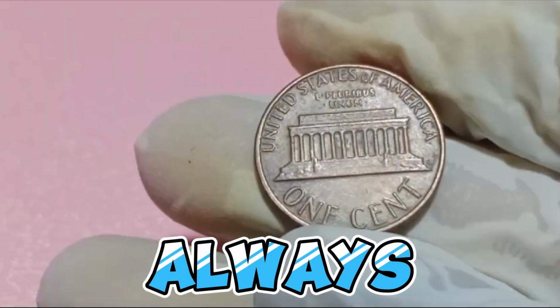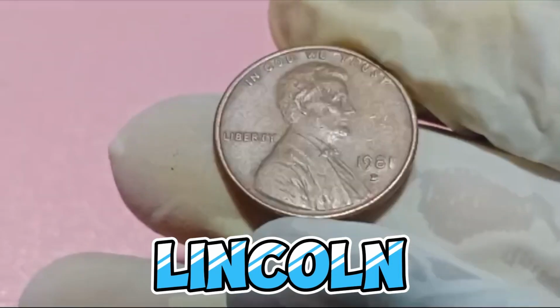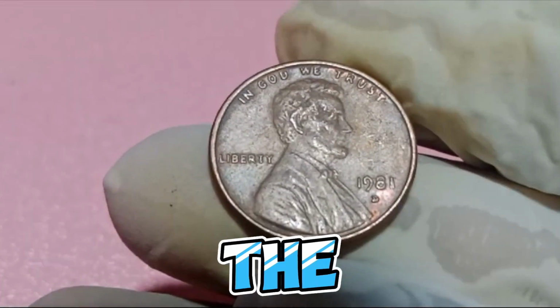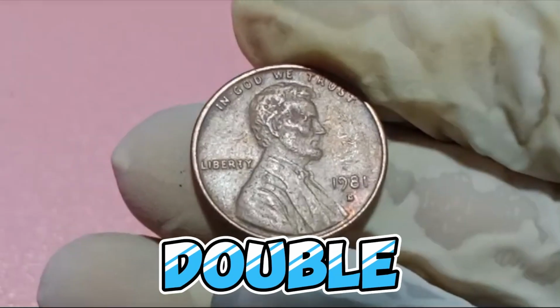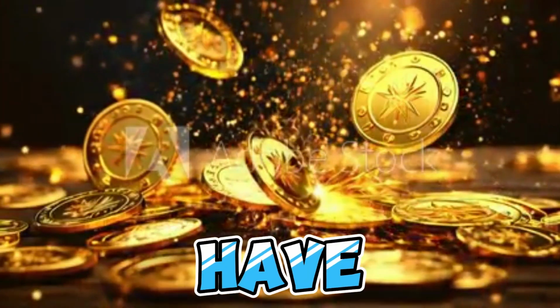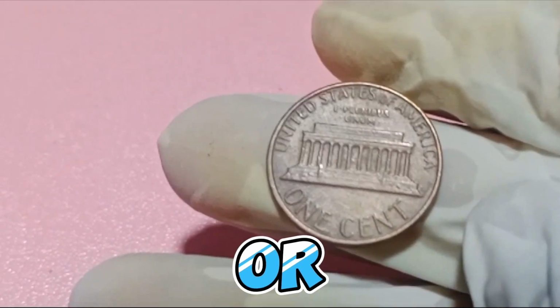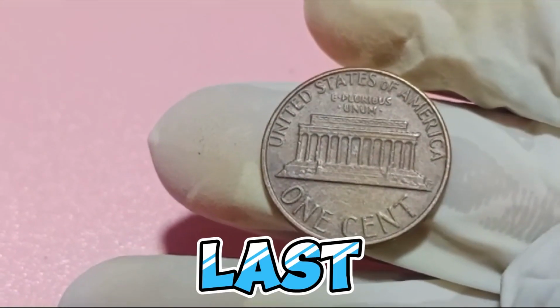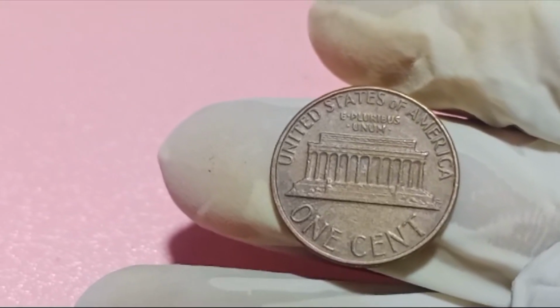Coin collectors are always on the lookout for rare minting mistakes, and 1981 D Lincoln Cents are no exception. One of the most sought-after errors is the double die error, where parts of the design appear double due to a mistake during the minting process. If you happen to have a 1981 D cent with this kind of error, it could be worth hundreds or even thousands of dollars. Last but not least, we have the intrinsic value of the copper itself.